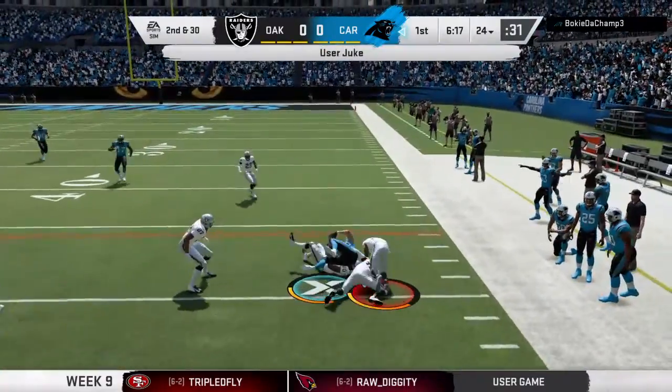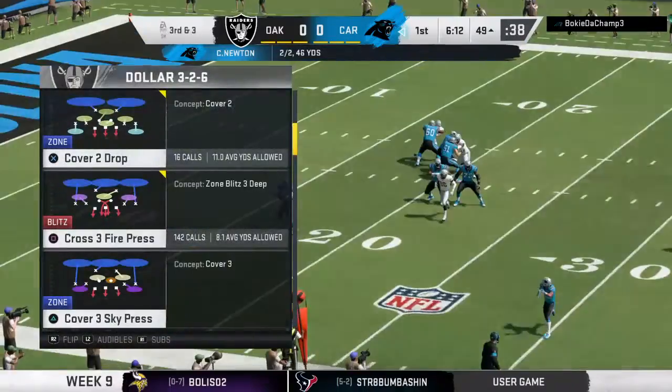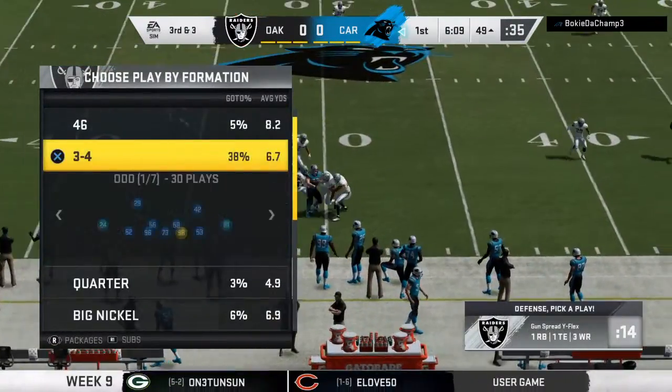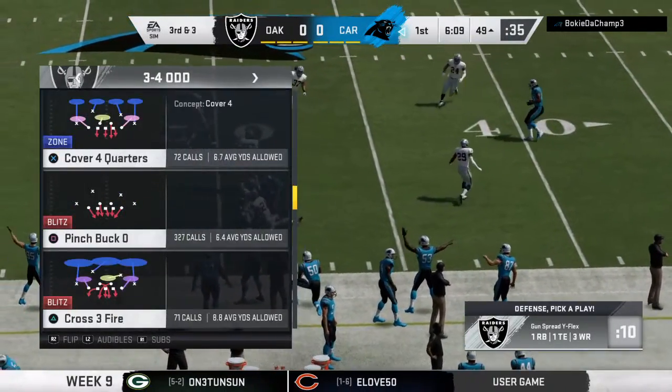Now a throw here to his running back. And he'll get it into enemy territory just across midfield at the 49. A big gain there after going backwards, and that'll lead to a third down. So the defense blitzed. A nice job picking that up, completing the pass.